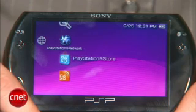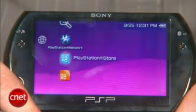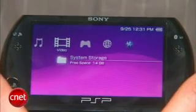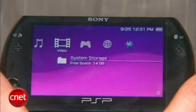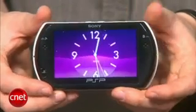Of course, you can use the included MediaGo software to encode your own videos for viewing on the device, but all of the premium games, videos, and TV shows must first be transferred from either your computer or your PlayStation 3. Now, the Go has also changed the memory card slot. Instead of that old Pro Duo card, you're going to now have to buy a M2 micro memory card for use with the Go.